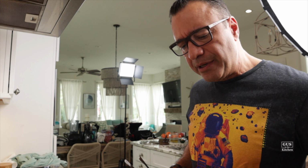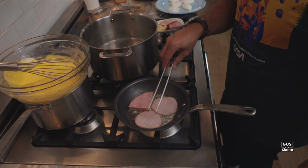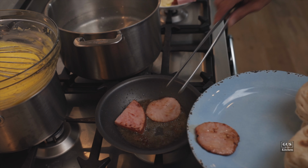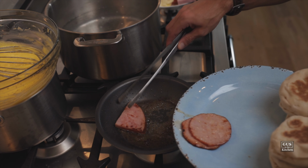Do a little bit of searing, a little bit of color for the ham. Doing the taste test. We're gonna find out which is better. I just want to give it some color. That's it.